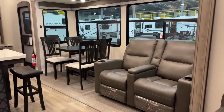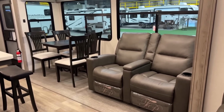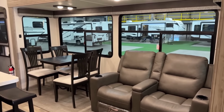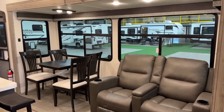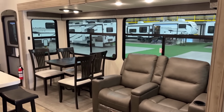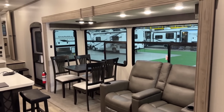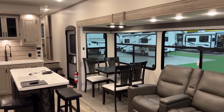But you know, when that Z3400 video came out, the number one thing people said is, why did they put the windows on the driver's side of the RV? Why didn't they put them on the camp side of the RV? So Chaparral took note, and they gave you maximized campside windows, which I think some folks might appreciate.